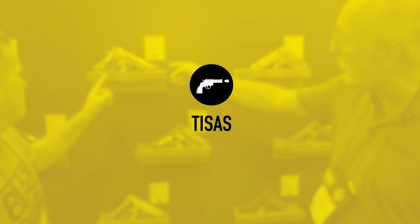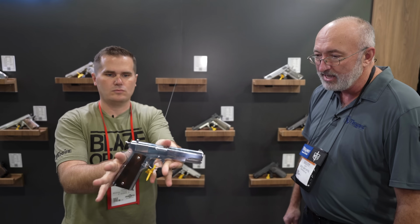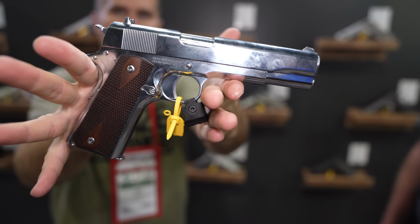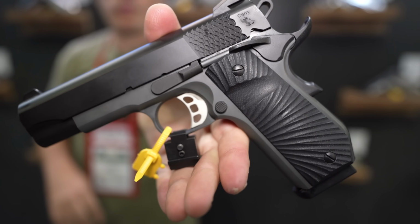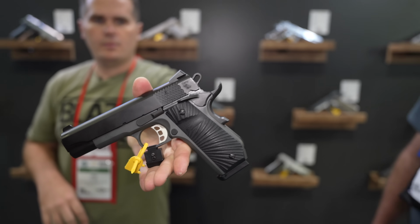Here's a new model with a new caliber, 38 Super. That's our regulator, all nickel coated with a high gloss finish. This is new. This is an aluminum framed carry 1911. It's 9mm right now. It'll also be in 45. Now that is a very cost competitive aluminum bobtailed carry 1911.